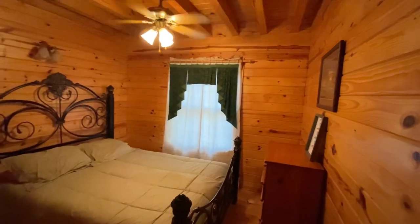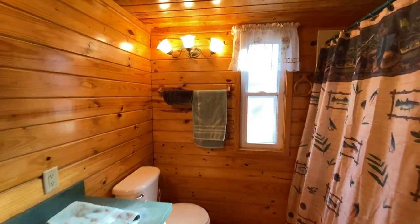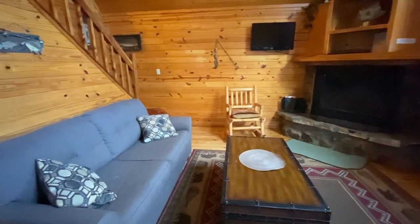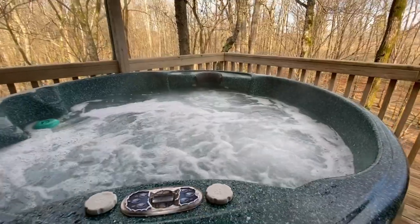And then we'll see you back at the tour for the cabin that we're in. Now we're going to give you a tour of this cabin. This is the Gone Fishing Cabin, and it is a two-bedroom, two-bathroom, living room with a fireplace, full kitchen with dishes and cutlery, and a jacuzzi outside.